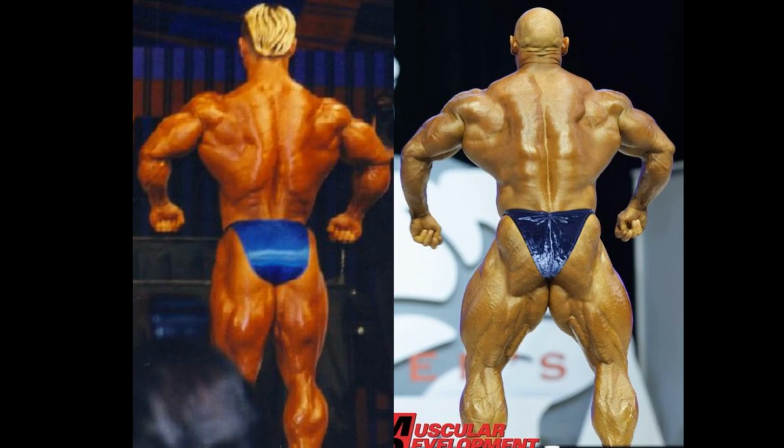Of course, the rear relaxed would be going to Branch Warren. This is where Lee is really going to get hurt. He has soft glutes. That was really his only weak point. No glutes, soft glutes, a little bit soft in the hamstrings. Well, not bad in the hamstrings, really. But Branch Warren has the best glute, hamstring, and calf, just the best lower body from behind.